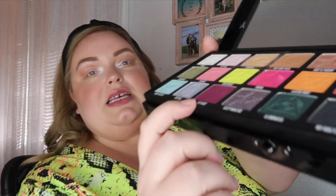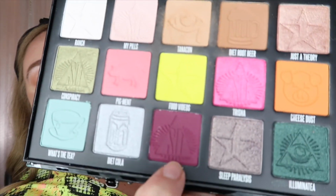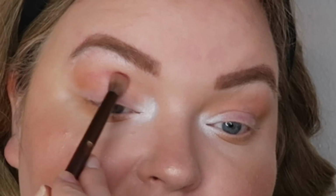Now I'm going to bring in my deep color and I'm going to use this burgundy color, which is something that I don't know what you would even call it. It's like a really pretty purpley burgundy color, but it's called Not a Fact right there. And we are going to put that into my crease. Wish me luck. Let's see.